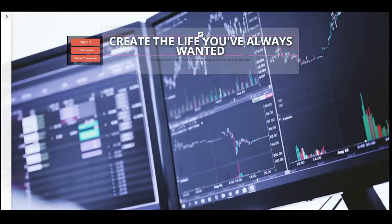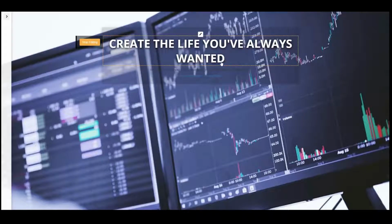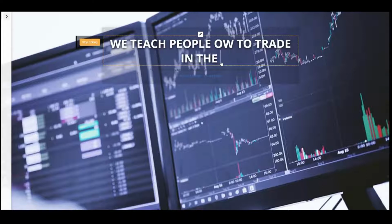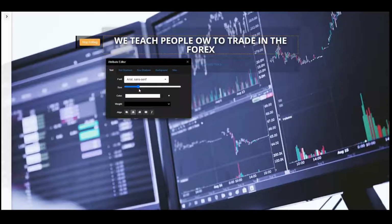So it's easy. All you're going to do is type. You can change the opacity of the backgrounds here. So if I hit edit, I could type, we teach people how to trade in the Forex. You could also change the fonts, the colors, the sizes. All this is super easy to do inside our system. I see I have a typo here. Let me fix my typo.